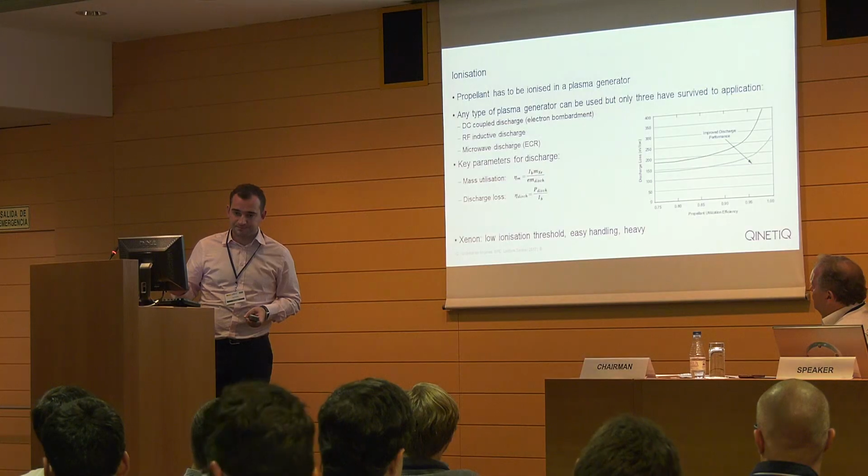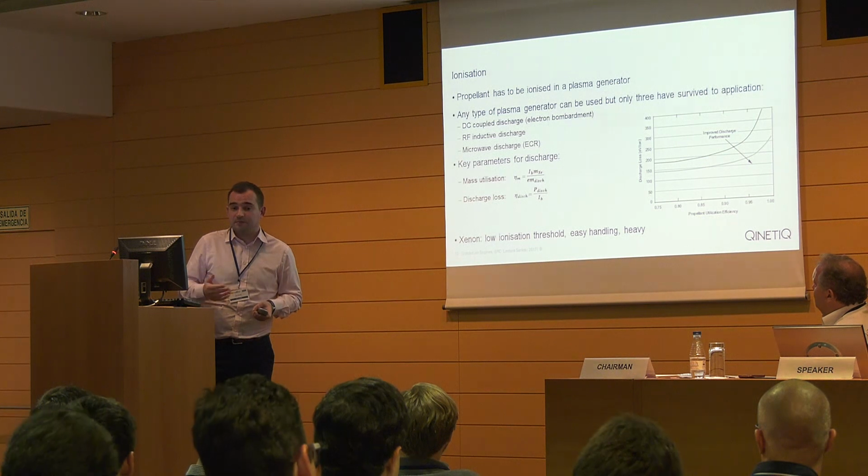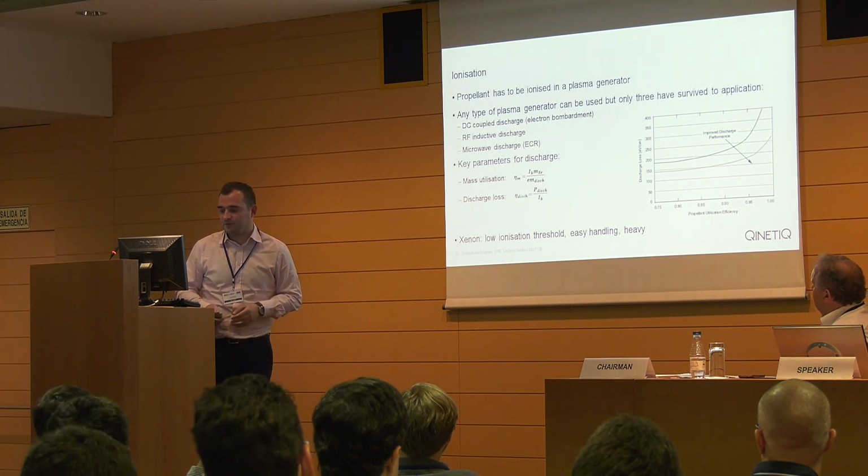Now, what do they actually mean? The mass utilization tells you how much of the propellant you inject in the discharge chamber you're extracting. Well, it's in the name, how much are you utilizing? And the discharge loss, sometimes called the ion cost, is how much power you need to extract one ion. So the mass utilization, you want it to be as high as possible. The discharge loss as low as possible. So you want it to be as less costly as possible.